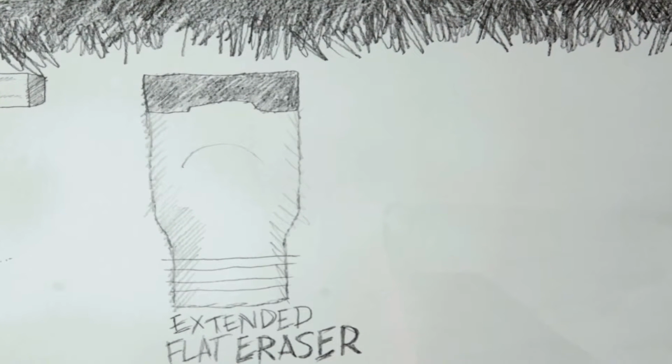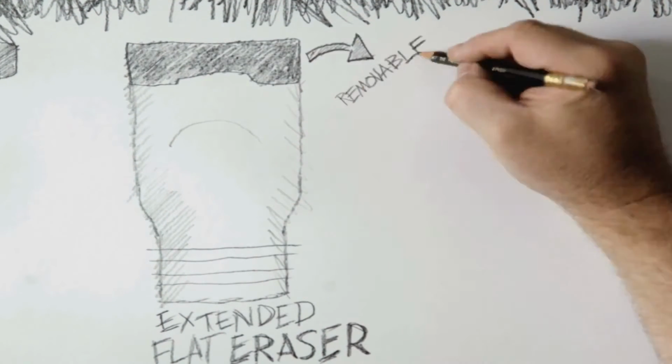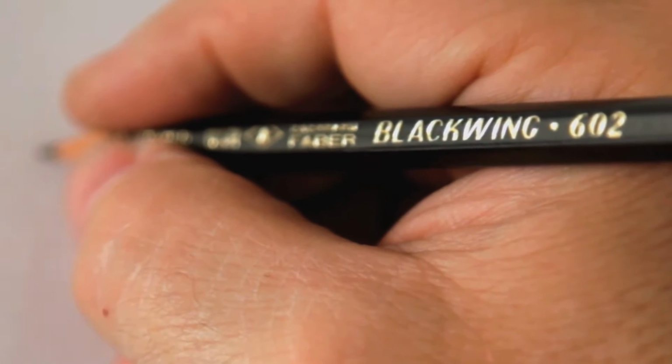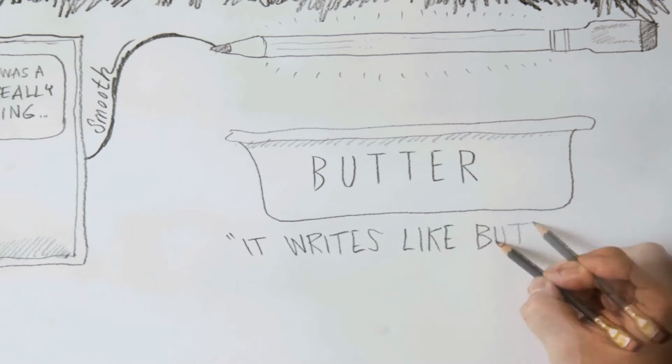In 1892, Luther Faber designed a new kind of ferrule. The eraser could be removed with the greatest of ease, flipped over or replaced as much as one pleased. But it was not till later that to a pencil it was added. First the Van Dyke, then the Microtomic, and Blackwing could have it. It felt like butter as it slid across the page, had an extendable, flat eraser, though that tended to age.